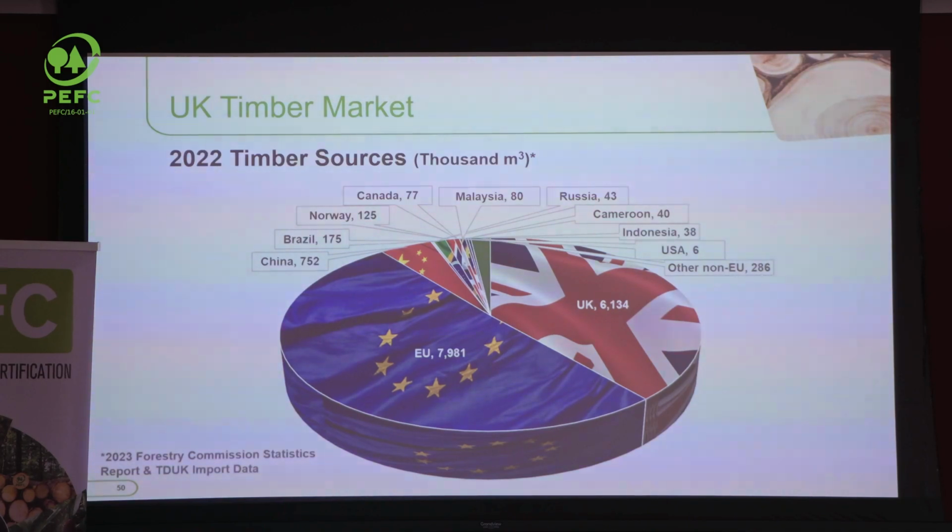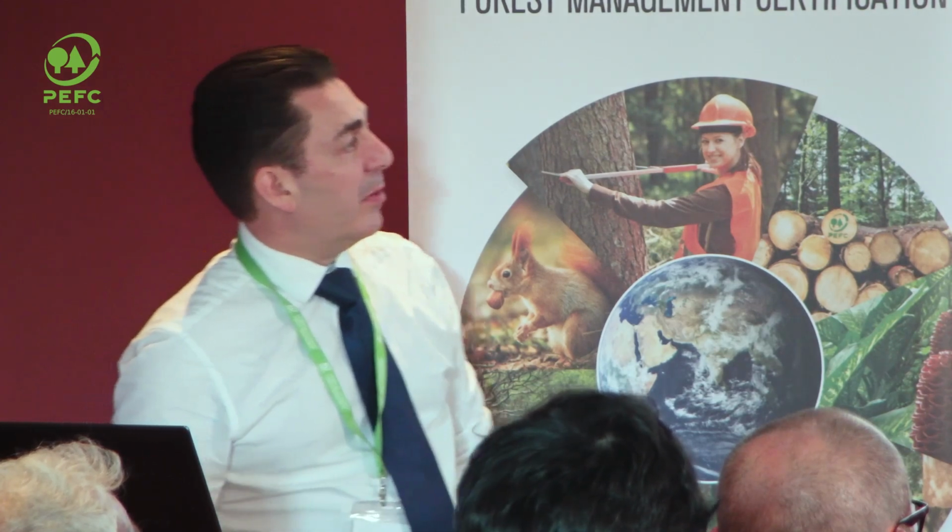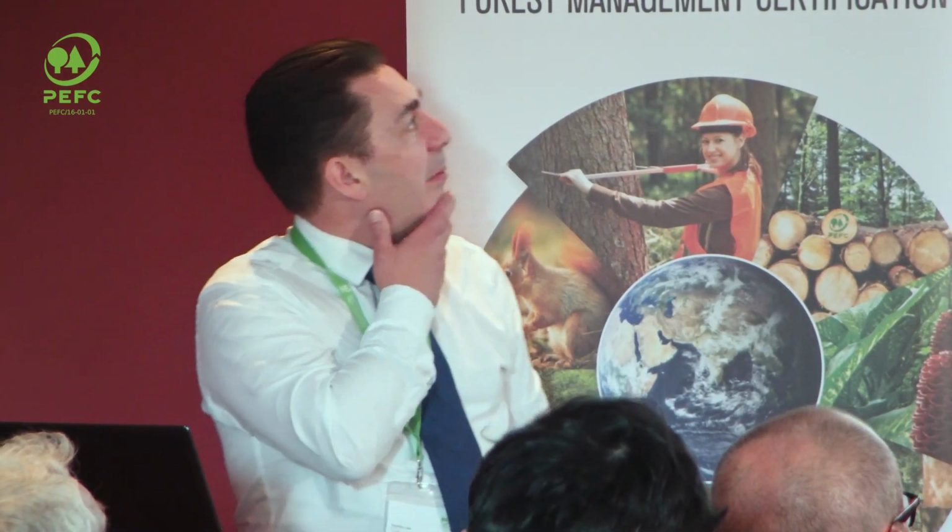Russia, at this time, was still supplying some timber because that was the beginning of 2022 before the sanctions came in. Obviously, that's hopefully going to be gone in the 2023 figures. It should be. And then Cameroon, some hardwoods, Indonesia, plywoods, USA, generally temperate hardwoods, so American white oak and things like that coming from there, and then a number from other non-EU sources.